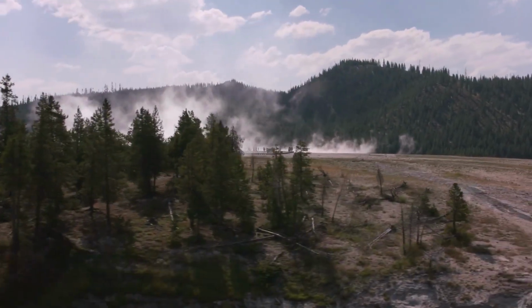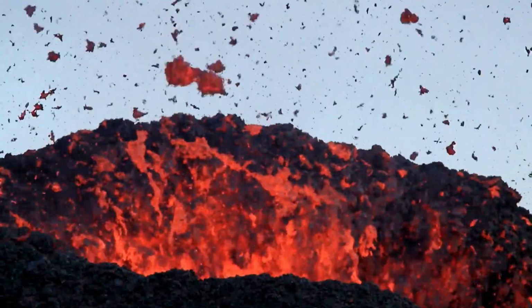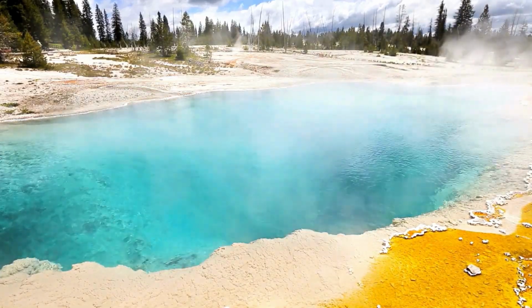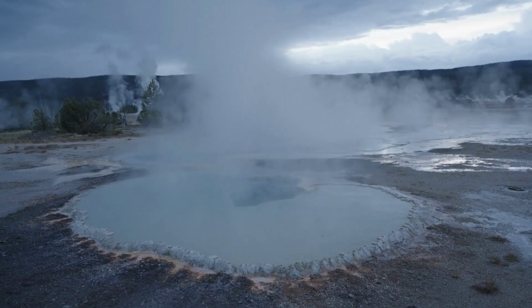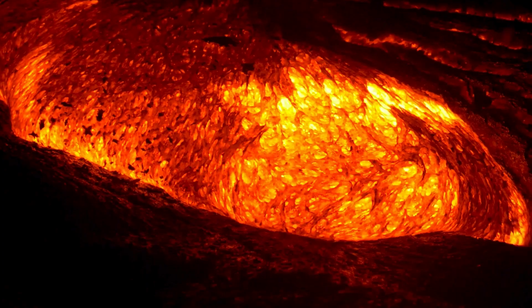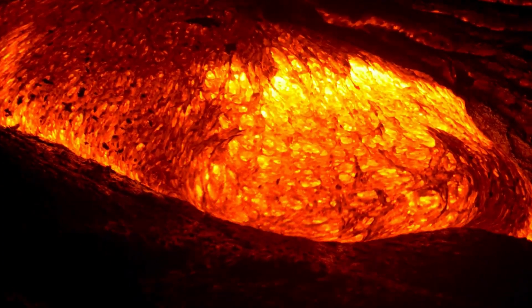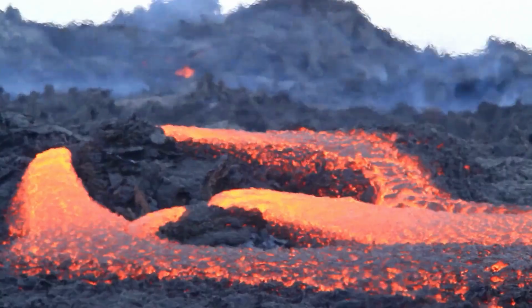For those who enjoy hiking, the park offers numerous trails through breathtaking landscapes of mountains, canyons, and lush forests. Among all the geothermal features, geysers are the most captivating. Yellowstone is home to about 500 of the world's 900 active geysers, with Old Faithful being the most famous. Old Faithful erupts approximately every 90 minutes, reaching heights of up to 180 feet.